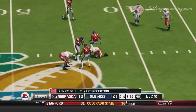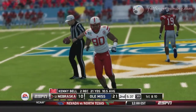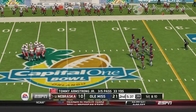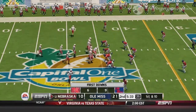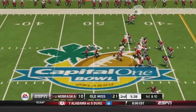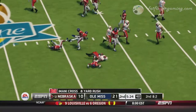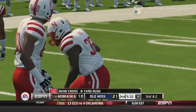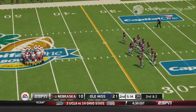Brought down at about the 45. From the 45-yard line, it's first down. And now he's got room to run. Cuts off the right side. That's a gain of 8 on the play. That makes it second and 2.